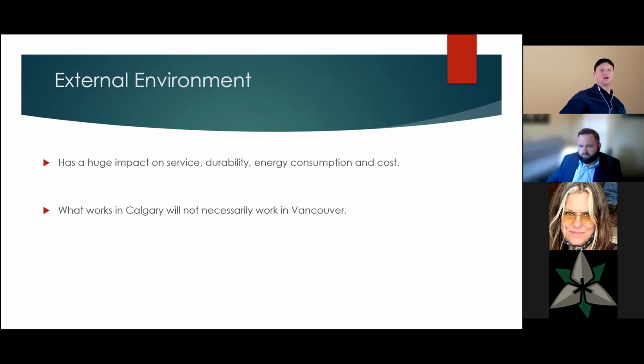Our external environment has a huge impact on durability, energy consumption, and cost. What works in Calgary does not necessarily work in Vancouver, in particular with the envelope components. So I can use a mill galvanized tie and it'll last 40 years as a brick tie in Calgary. It'll last about 10 in Vancouver. So what works in one place doesn't necessarily work somewhere else.